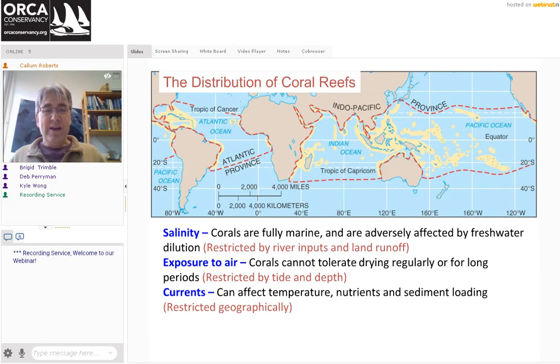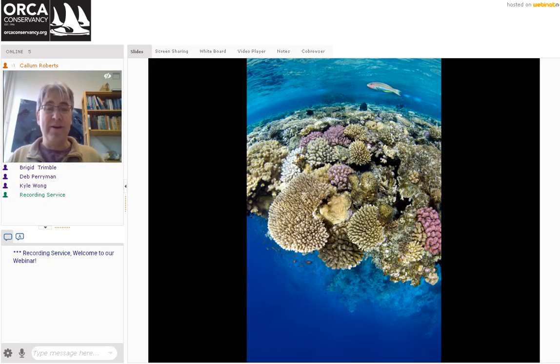They don't like fresh water at all, so they have to live in places where there's kind of full ocean salinity, which is about 3.5% salt. They can't dry out, so they have to live underwater all the time. If you were to take this coral out of the water and it was covered in living tissue, then it would probably only last half an hour or so before it was dead, because they really are very sensitive to drying. And then they are also affected by ocean currents and so on in terms of where they are.